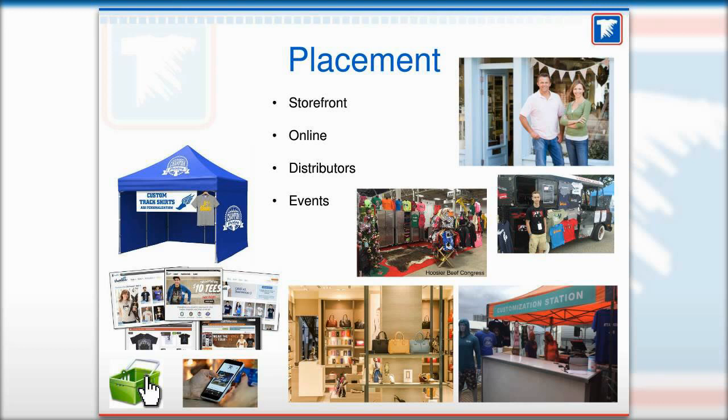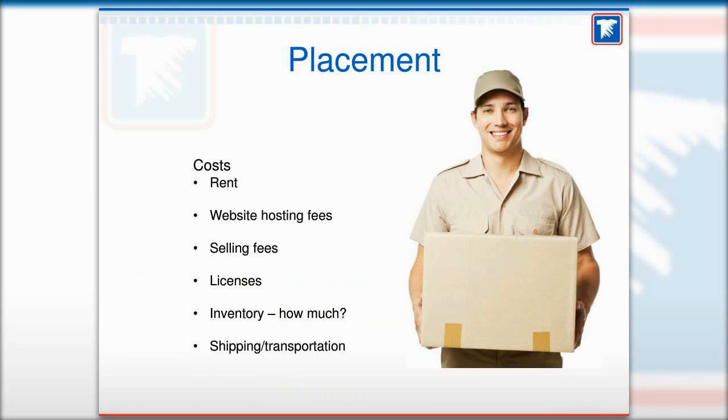But basically, no matter how you plan to distribute your t-shirts, there's going to be costs involved. So you want to take this into consideration, whether that's rent or website hosting fees, selling fees. Like if you're going to sell through Etsy or Amazon, they'll take a percentage out. Or if you're going to accept credit cards through things like PayPal, then they'll take a percentage. So things like that are all worked into your pricing and your consideration for what you're doing. Say you're going to have a truck, you might need a specific license to do that in your area.